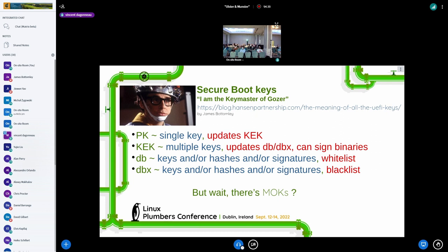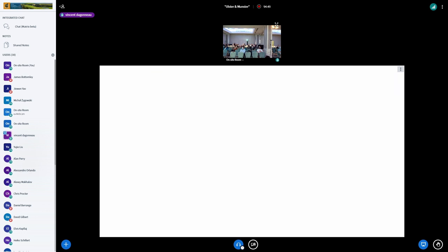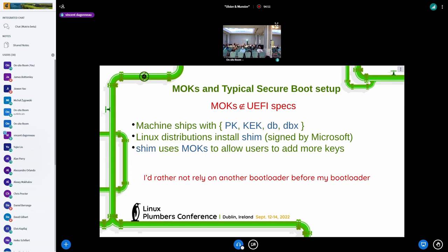And then there is MOK. If some of you have been messing with Secure Boot a lot, you know about MOK, machine owner keys. So what about them? So MOK are not in the UEFI spec. It took me an embarrassingly long amount of time to figure that out. I was getting confused with where are the machine owner keys defined in the UEFI spec. They're not.